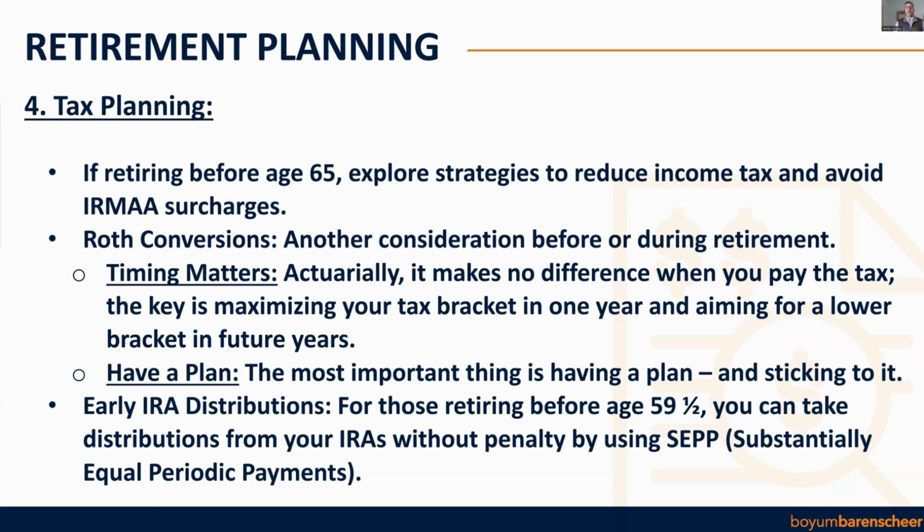Early IRA distributions are available to people if you retire before the age of 59 and a half. One of those ways to do it is called a SEPP, or substantially equal periodic payments. Before the age of 59 and a half, you can withdraw money from your IRAs. You have to do it equally over a 5-year period of time. So if you started at 58, you have to continue those distributions until you're 63. Or if you start at 55, you have to continue it until you're age 60 of equal distributions annually.